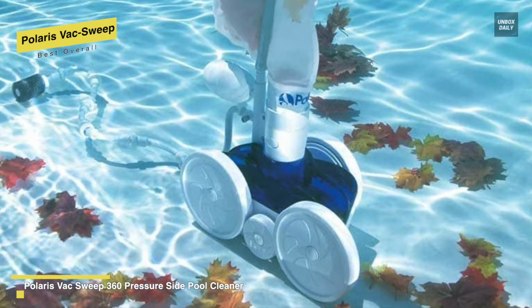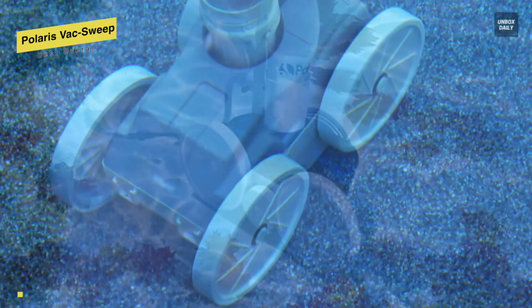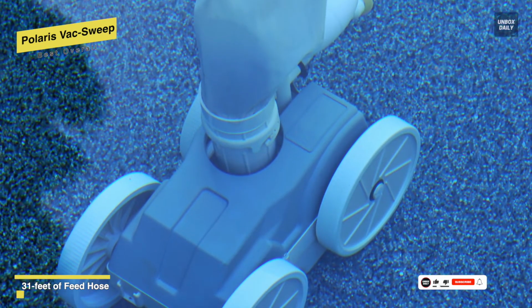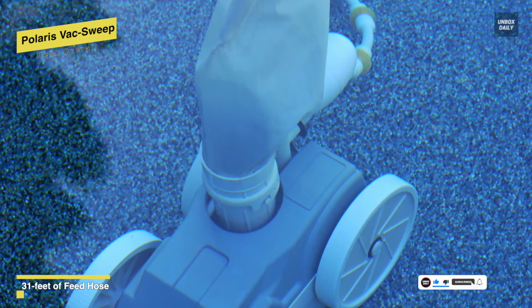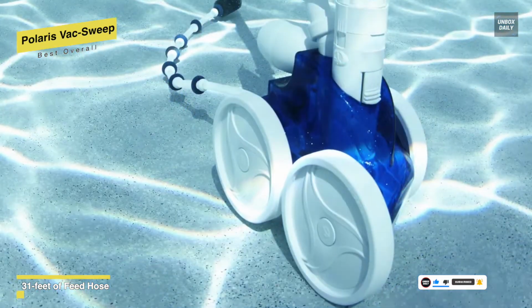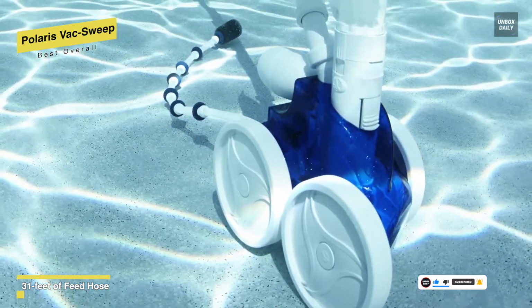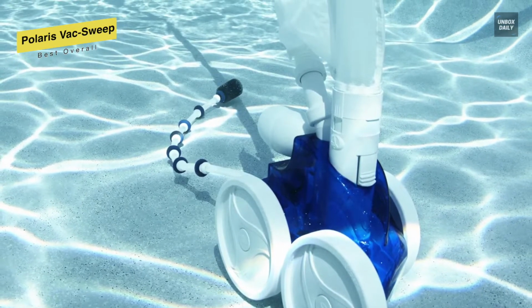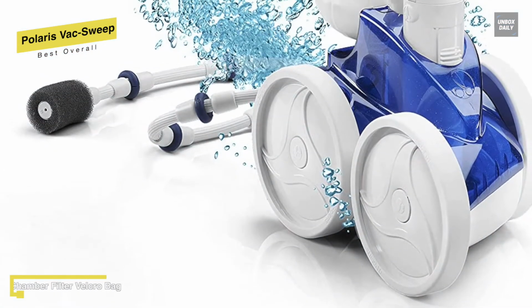This pressure side pool cleaner is powered by the water pressure from the pool's return line and can be used on all in-ground pool shapes and surfaces, including vinyl, pebble, tile, and more. The hose can be adjusted to fit the size of your pool, and the all-purpose debris bag is a great addition here because it collects things like leaves and pebbles and keeps them out of your pool's filtration system.